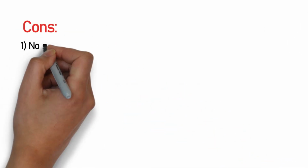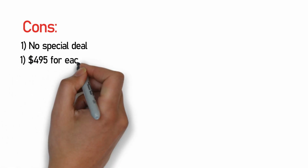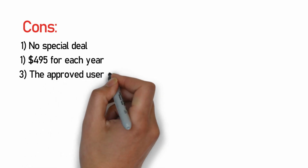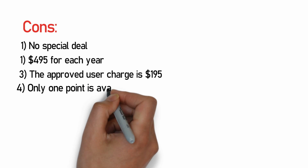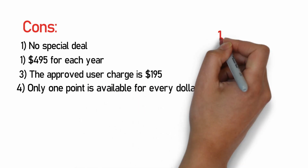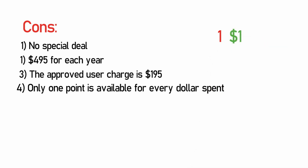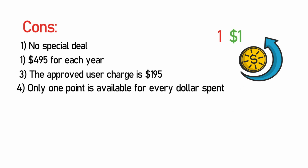Number 1. No special deal. Number 2. $495 for each year. Number 3. The approved user charge is $195. Number 4. Only 1 point is available for every dollar spent. The reward rate of 1 point for every $1 spent is low, even though the value of each point received is greater than a penny.